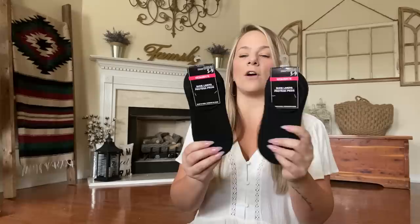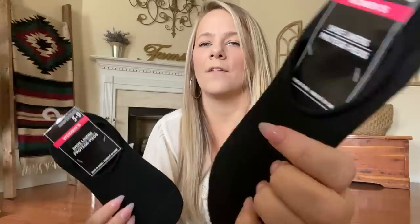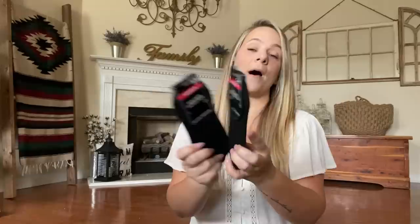Also grabbed two pair of these socks. I have a lot of new, well, they're called shoe liners, but they're like ankle socks that don't go all the way up. I love these. And these are so soft. I haven't seen this texture one before in all black like this. So your girl scooped them up. I think they look cute. And I love these for around the house, just to have some to wear around the house.